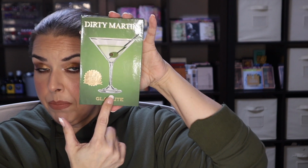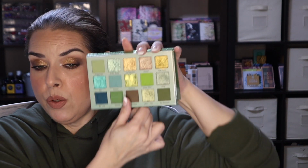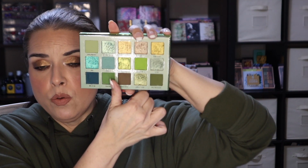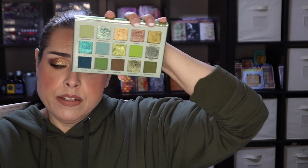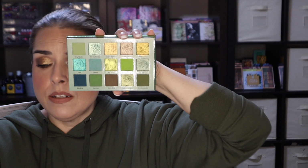However, this one is the Glamlight Dirty Martini palette. She is going nowhere. She is stunning. She has gotten a lot of use. Lots of gorgeous greens, grungy greens, bright greens, shifty greens. Beautiful. Love this palette.